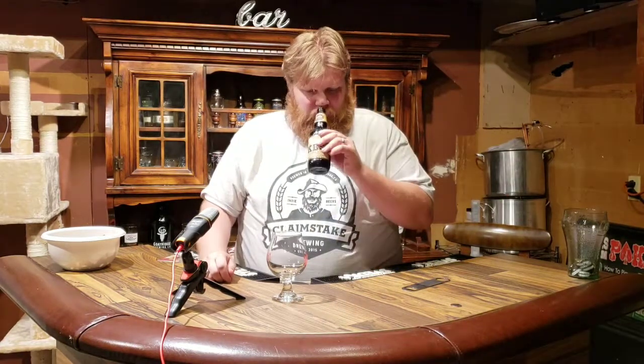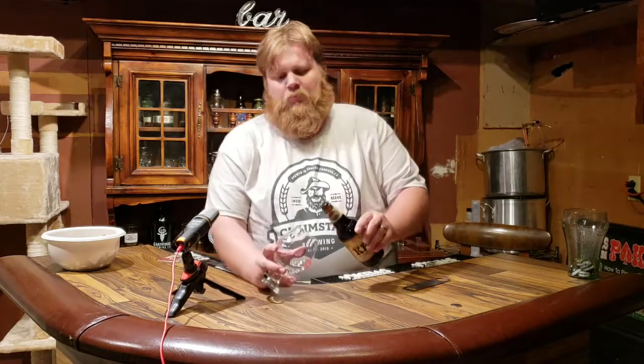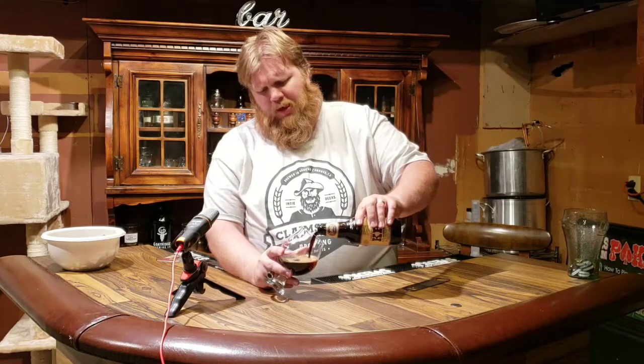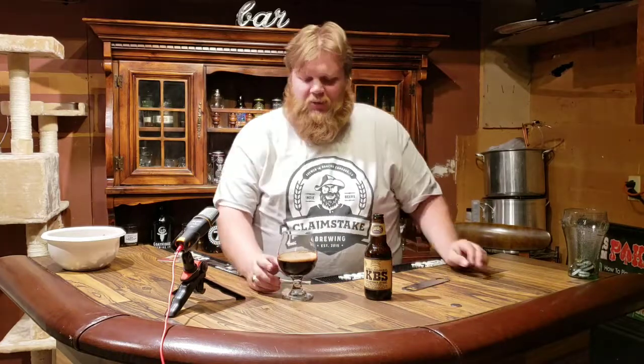Hey, inside the bottle even says barrel aged series. Some good smoke on it. Wow, dark chocolate very much on that first sense. Wow. That is some dark looking stuff. And the head on that is incredible. It's a very caramel coffee color.